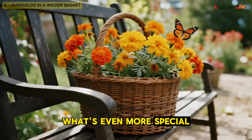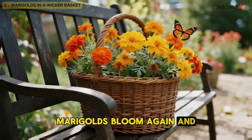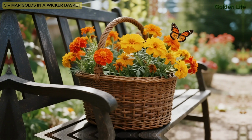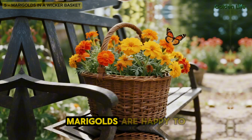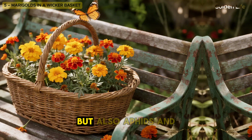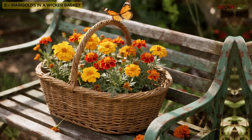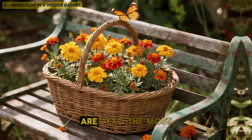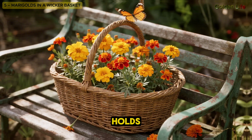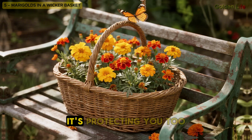What's even more special is how long they last. From late spring through fall, marigolds bloom again and again, asking only a little deadheading now and then. And if you're someone who grows vegetables, marigolds are happy to help there too. Their scent deters not only mosquitoes, but also aphids and nematodes that like to nibble your tomatoes and greens. Sometimes the most joyful things in life are also the most practical. A flower that glows, a basket that still holds, and the quiet satisfaction of knowing your garden is not only beautiful, it's protecting you too.